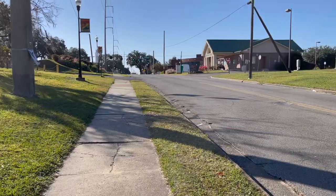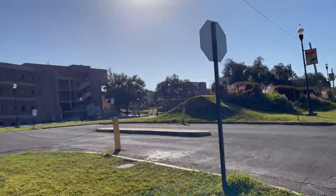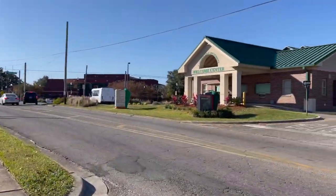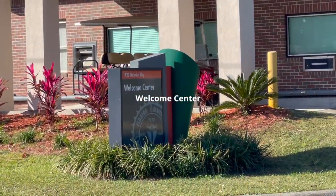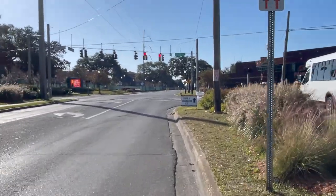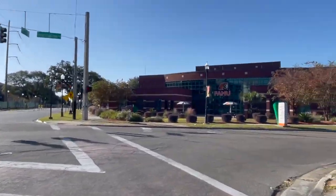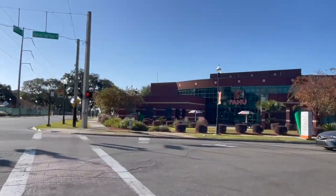Today's video was highly requested, and I'm basically going to be taking you guys around FAMU's campus and giving you a detailed tour. So what you just saw was the FAMU sign, and right here is the Welcome Center. If you ever take a tour, this is the building that you are going to be in. And as you continue walking up this street, I'm going to take you guys around the perimeter of the campus, and then I'm going to end it off in the middle.